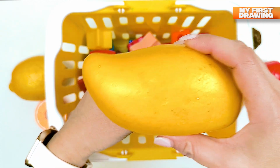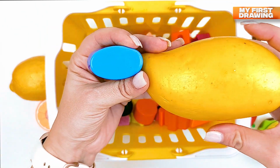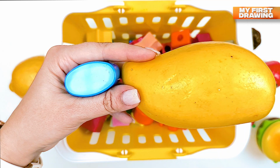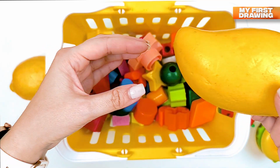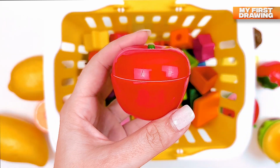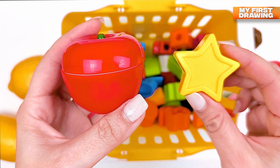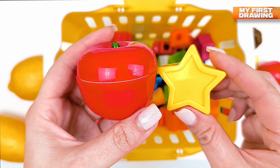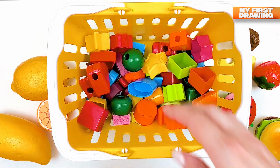Let's see. There's... What is this? Do you know? What is this? Yes, there's an oval. Oval. What is hiding behind the apple? Let's see. Do you know what it is? Super! There's a star. Star.